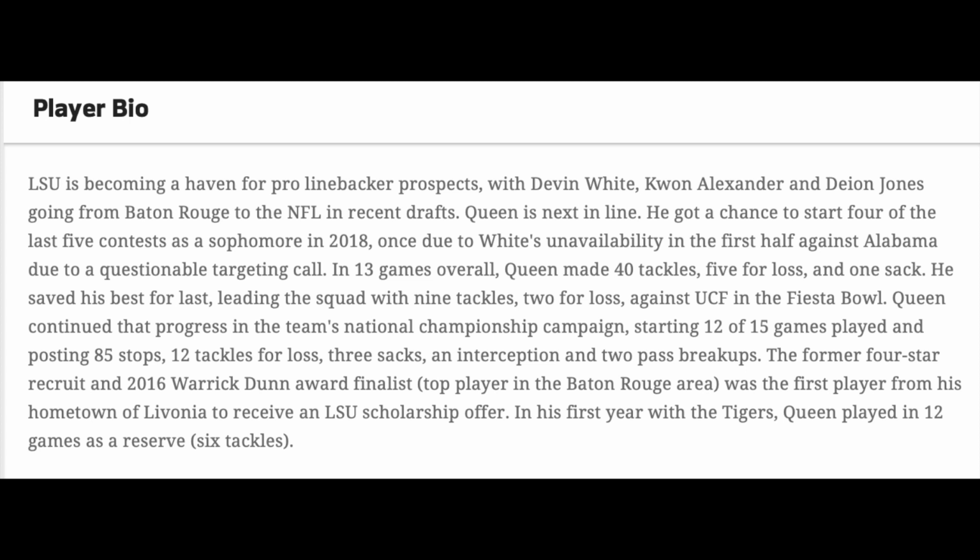This is what scouts are saying about him. This is on NFL.com. LSU is becoming a haven for pro linebacker prospects, with Devin White, Kwon Alexander, and Deion Jones going from Baton Rouge to the NFL in recent drafts. Queen is next in line. He got a chance to start 4 of the last 5 contests as a sophomore in 2018, once due to White's unavailability in the first half against Alabama due to a questionable targeting call.